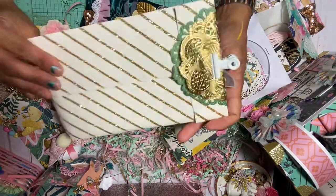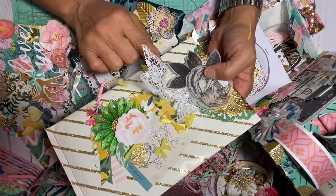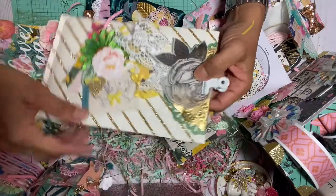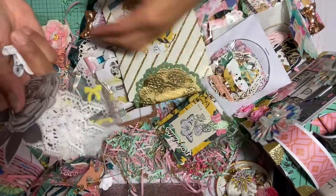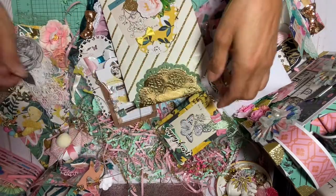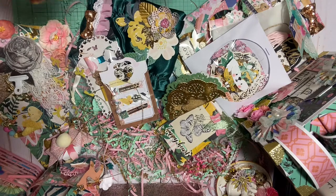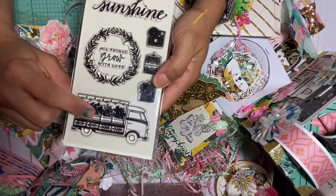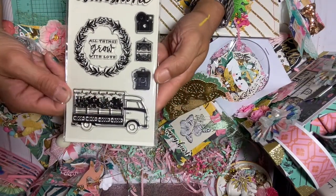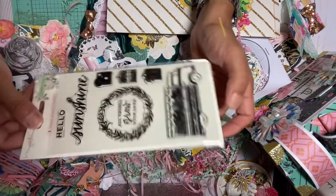Oh, look at this. Wow. Did you make this out of paper? That is so pretty. Very, very pretty. Clip. Ooh, that ribbon. Oh, here I say I'm trying to hurry and then I'm taking forever. Ooh, a stamp. I love that little van. I don't have this one. Thank you. Hello, sunshine. Yeah, that's what it says.